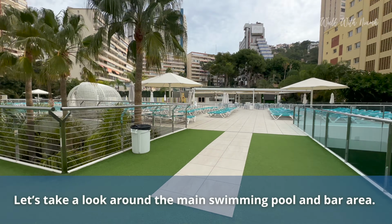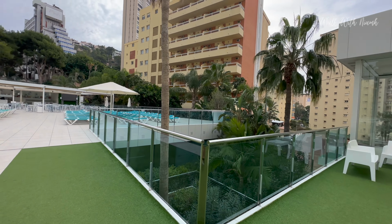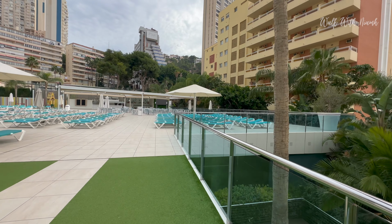Port Benidorm Hotel and Spa offers a wide range of board bases, from bed and breakfast, full or half board, or all inclusive.